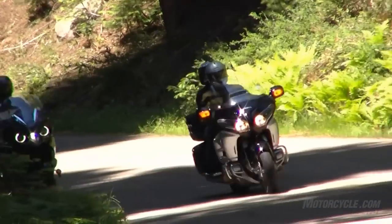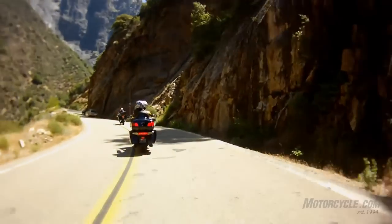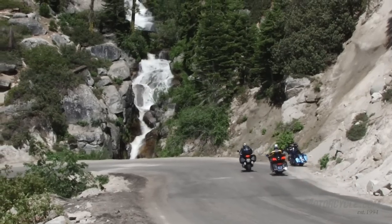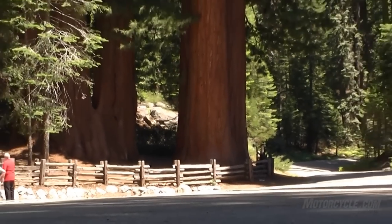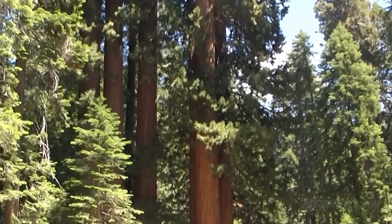Well, Pete, we have freeway miled from Los Angeles, rode up to Kings Canyon, rode through Kings Canyon, spent the night in Kings Canyon. We have spent the rest of today riding around the park. We are now in Sequoia National Park with some of the biggest trees in the world, which we felt was apropos for some of the biggest bikes in the world.